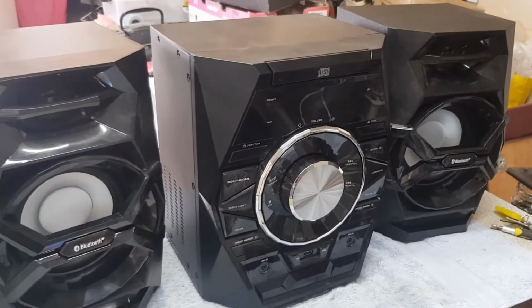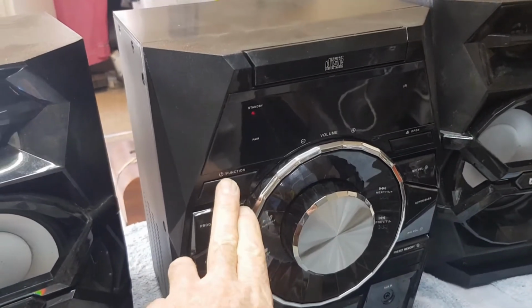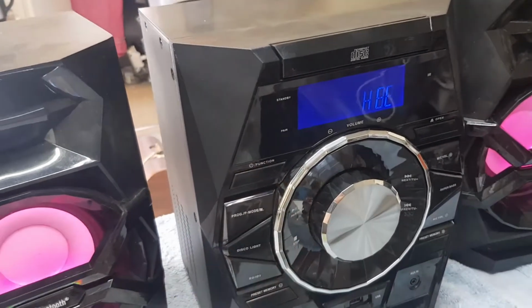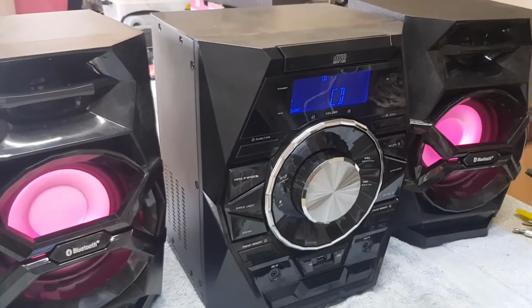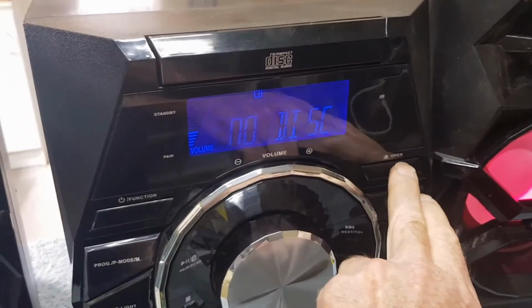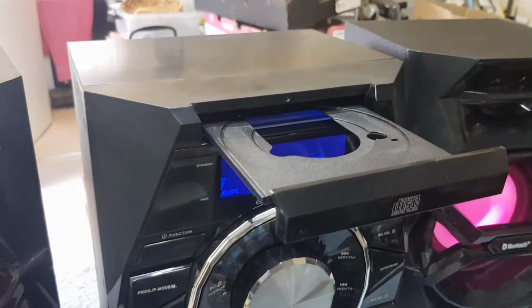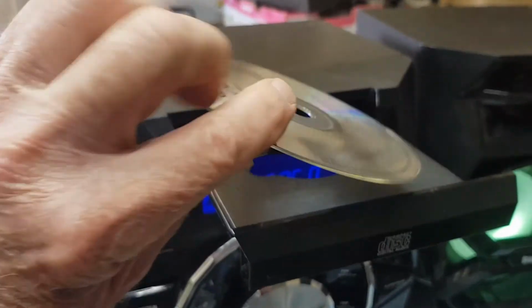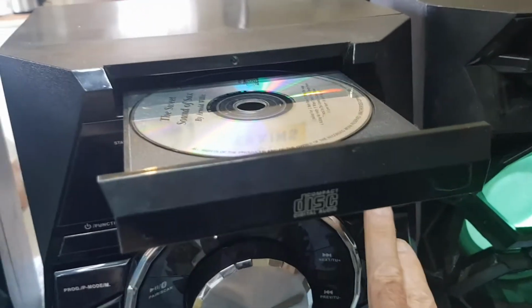And now it's time for a test. I don't imagine there's going to be any other problems. If he said that it worked fine, it was just that the CD tray was the issue. I think we've fixed that. So she powers up. Let's go to open. Beautiful. Let's put the CD in. I've just got some saxophone music here. I won't be able to play it for very long. Close the door.